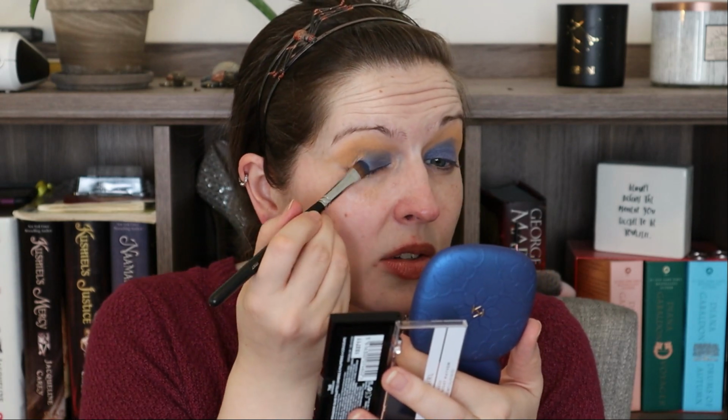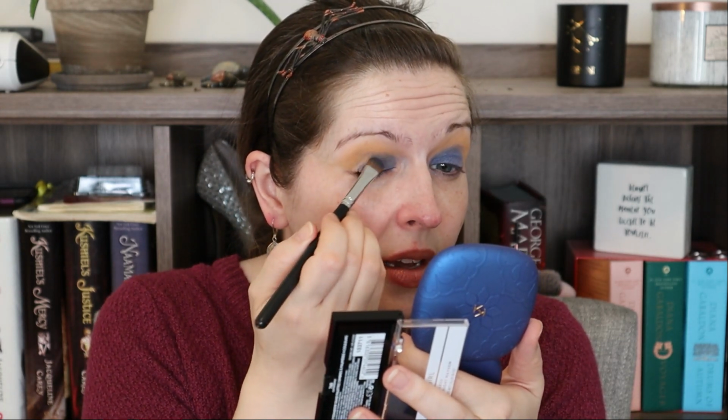And then I'll do the darker one on the outer corner, I think, and then the greener of the options on the lower lash line.